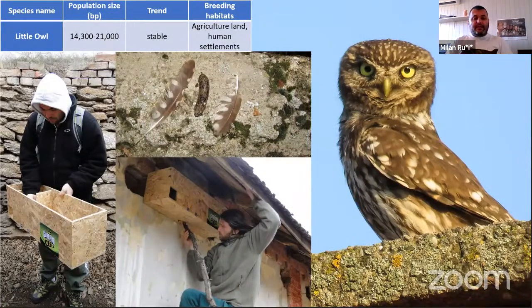This has been done also in Belgium, in the Netherlands, in many other countries in Europe. And we also did some pelleting, some diet research, but it's not that easy because they break too many bones, and so the leftovers of their diet are not really good and easy to study.